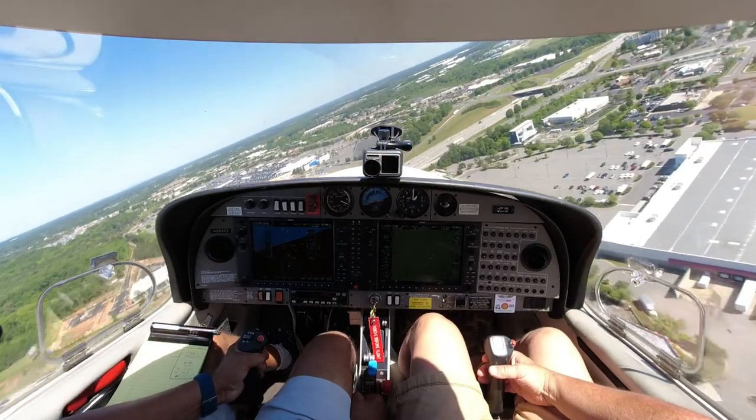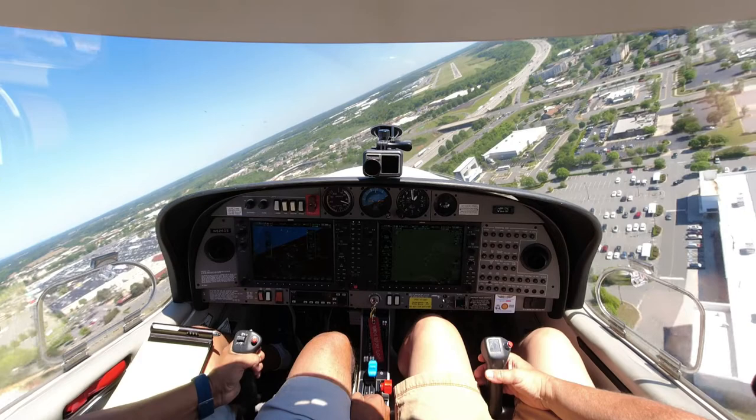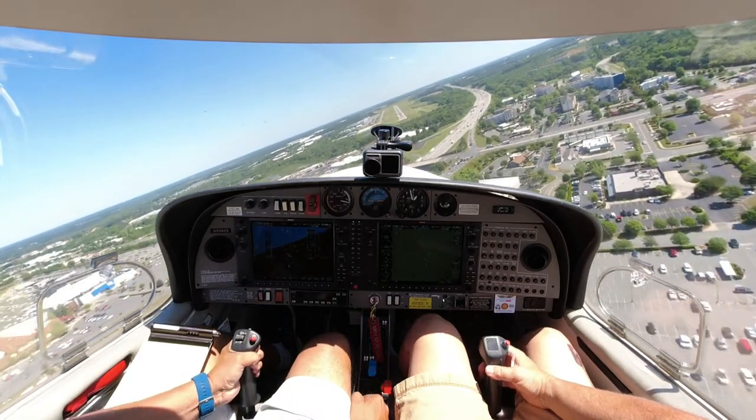All right, we got her on glide, overshot just a little bit. Taxi to the ramp, good day. We got to drop some major speed.